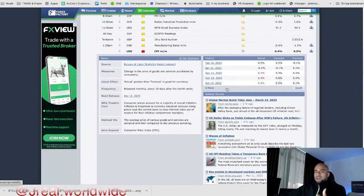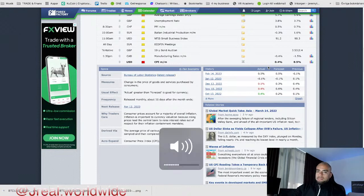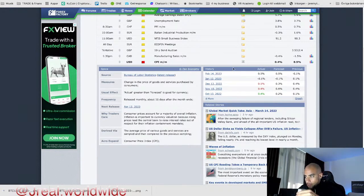market because we're looking at Bitcoin, we're looking at gold, we're looking at EURUSD, and they are mostly affected by the U.S. dollar. So today we got the CPI readings, and the important thing for you to remember and understand is, in the CPI readings, the forecast is 0.4%. What is the CPI readings? It's the consumer price index, and it basically shows how inflation is doing.